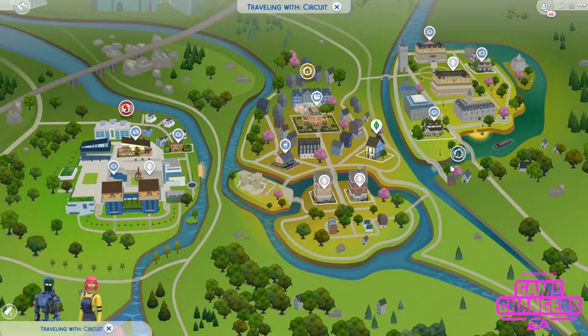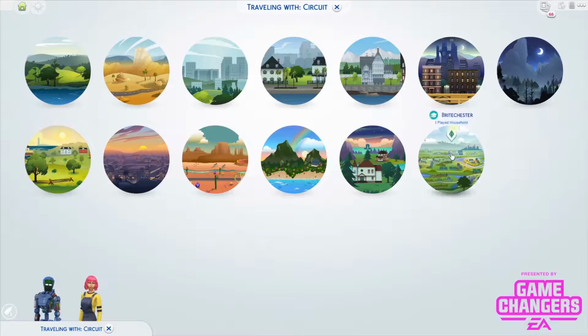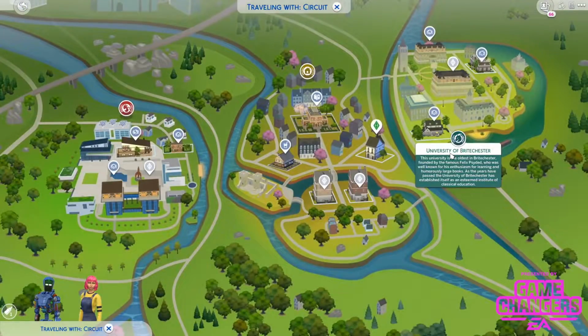Hi guys, rachybop here and welcome to a Sims 4 Discover University video. I thought I'd do a little world tour for those of you who might want to see what's on the map. This world is called Britechester. This is how it looks on the menu. See all these packs getting really filled out now. Maybe they're going to go right to the end and fill the whole screen, I don't know.